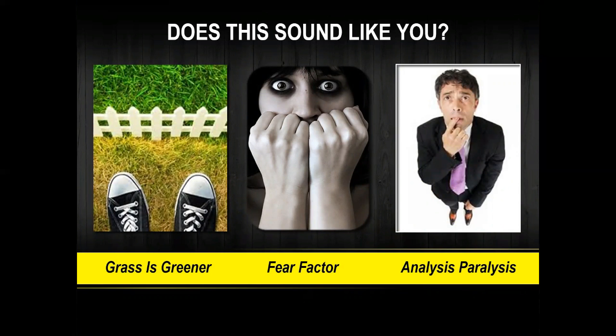And if it does, I want you to write in the chat box, okay? So does it seem to you as if everyone else is lucky? There's just no way that you can make money from property. Or maybe, what happens if it all goes wrong and I lose everything? I can't afford to start again, but I'm worried that if I don't do anything, I won't have enough money for retirement. Or maybe, I know it's possible, but for years I've been researching and investigating and analyzing up to the point it's become overwhelming and I've done nothing.